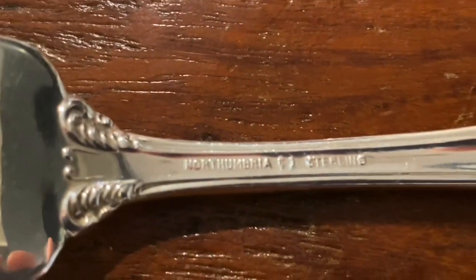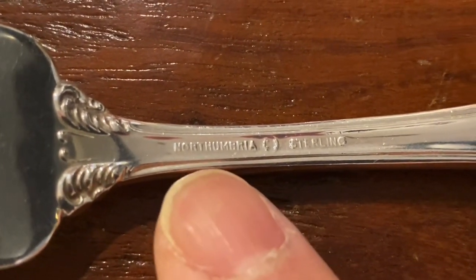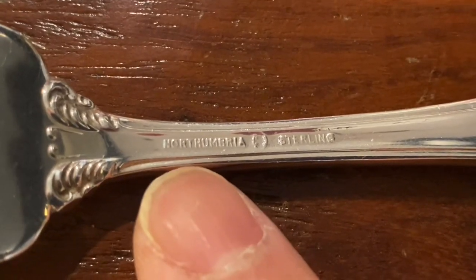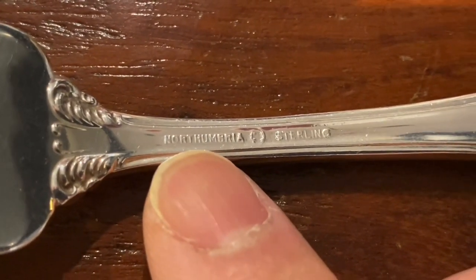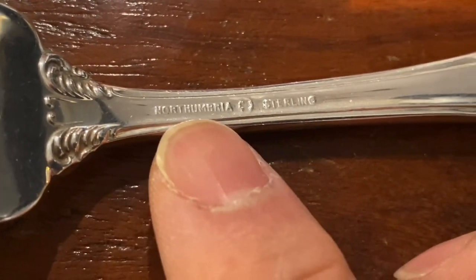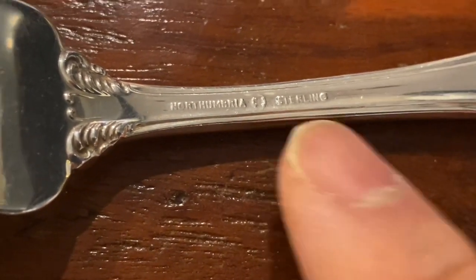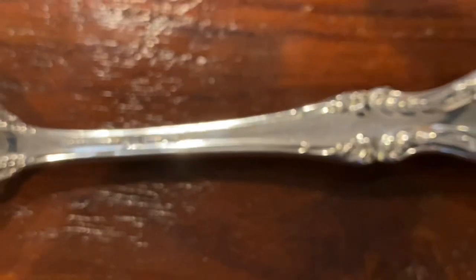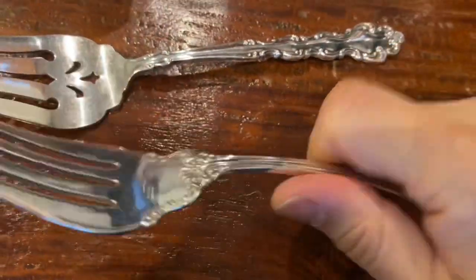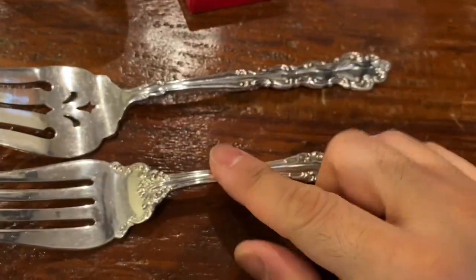All right, let's see what it says. All right, boys and girls. Northumbria. I did buy a partial set a little over a year ago that had the same brand. Northumbria Sterling. Ooh. I like it when it's heavy. Nice. Very nice. All right.